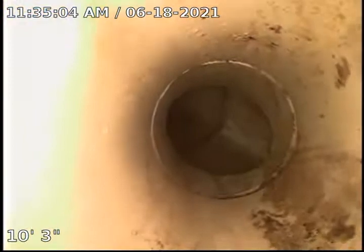So we're gonna do a diagnostic televise at this time. As you can see here, we drop into the 4-inch main line. You can see we are holding some water at this point. We are gonna continue to televise. We're trying to see where this line actually ends up, if it does go to the tanks, or if there's possibly a separate set of tanks for this line.